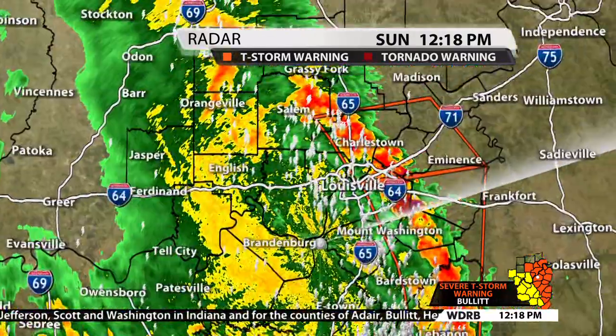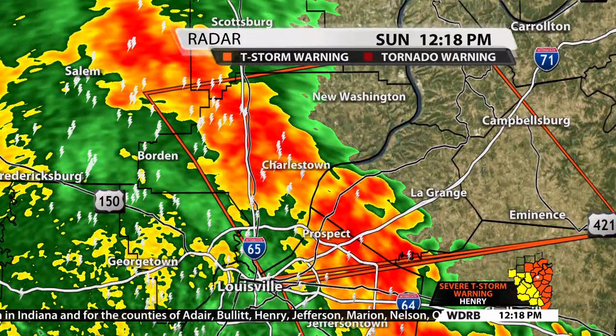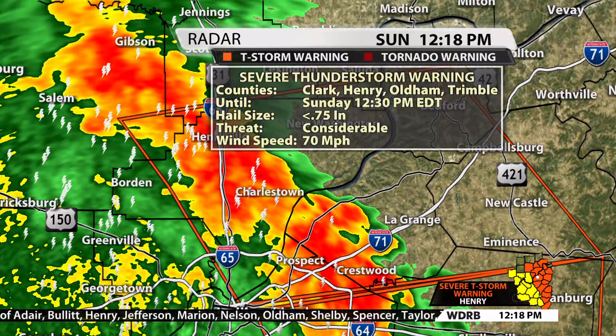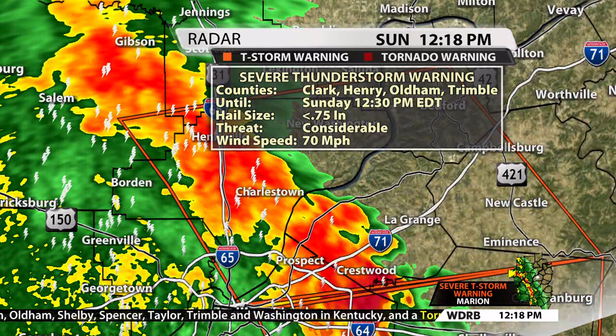But as we stand right now, we still have a dangerous situation with destructive severe thunderstorm warnings. And again, I'm not trying to overplay or underplay. I'm just giving you it as it is. The warning now for Clark, Henry, Oldham, and Trimble.